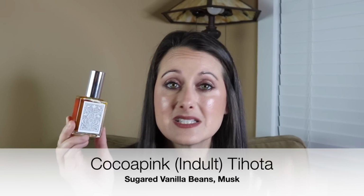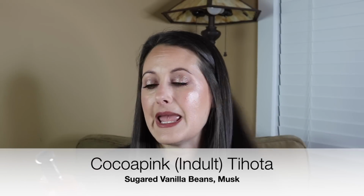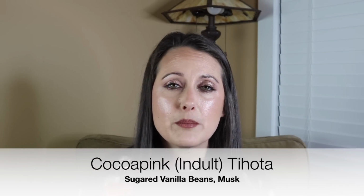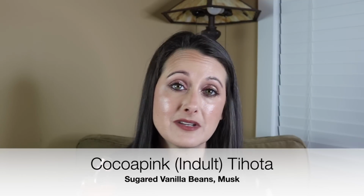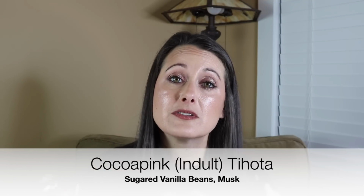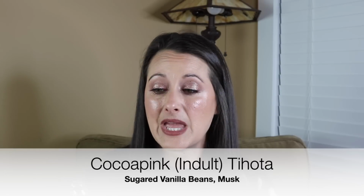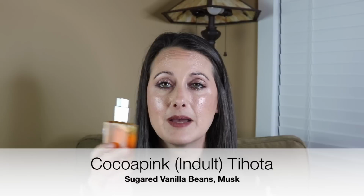Next is a vanilla fragrance, and this is for people that don't like florals, that kind of lean more towards gourmands. I think this would be an amazing, safe signature scent. This is from Coco Pink, and this is their version of Tahoda. And it's basically just a beautiful, warm, sweet, rich vanilla fragrance. If you've ever smelled Tahoda from Indult, it's basically the same thing. It smells just like it.